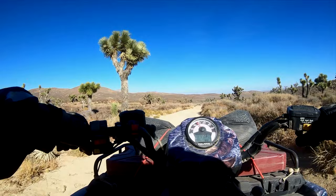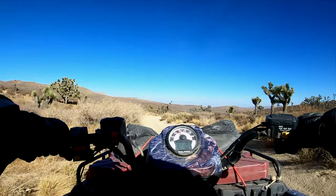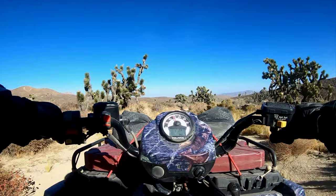It's been a fun day, but time has come to start the 30-mile ride back to camp. We have one more day of riding before Thanksgiving, so tomorrow we're going way up into the mountains to a place called McIver's Cabin.